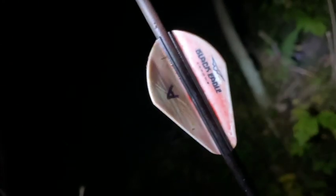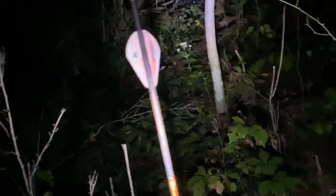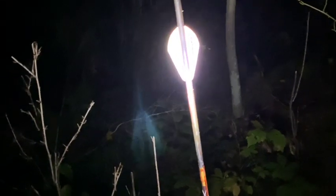All right, found my arrow. It's got bubbles in it. Can't see it real good. There are little bubbles. Doesn't smell. It smells like good long hit blood. It's real pink.